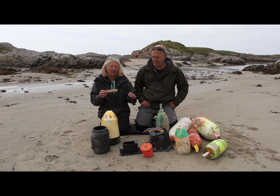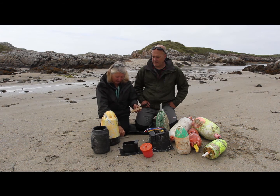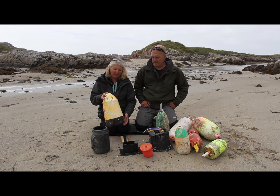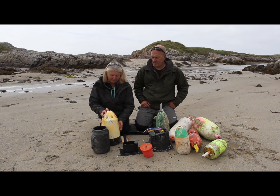So these here are pieces of foam that are used in long line baskets. This is where the long lines with all the hooks are stored, and the hooks are actually hooked into the foam to keep them tidy. We've got some light sticks. These are used on the long lines as lures. You crack them and shake them and they glow in the dark, so they're lures for the fish that they're after. And we've also got a fishing buoy which is attached to the long line and helps to keep it afloat at the right height in the sea.